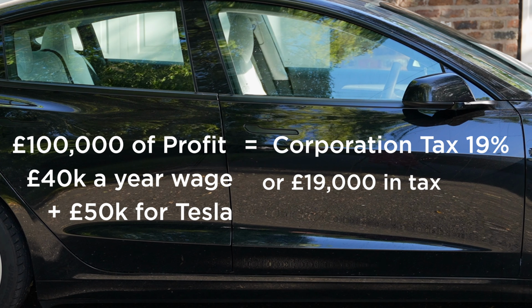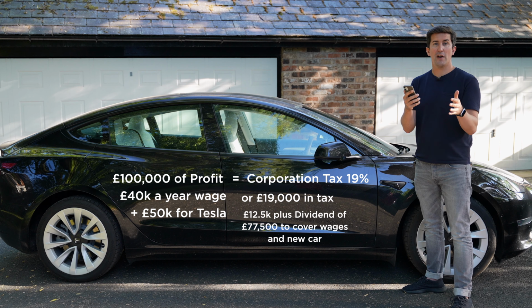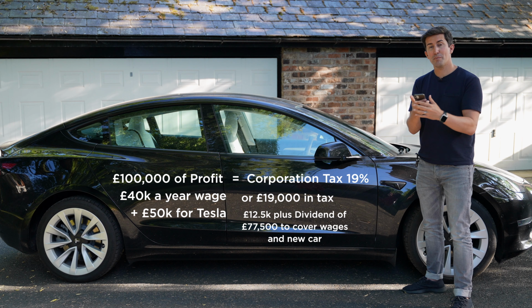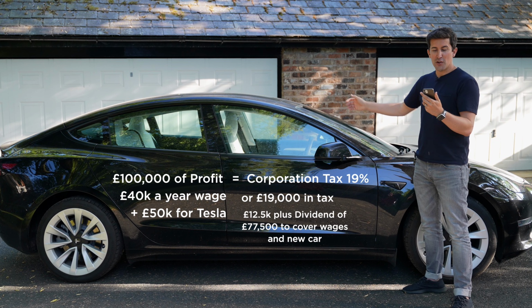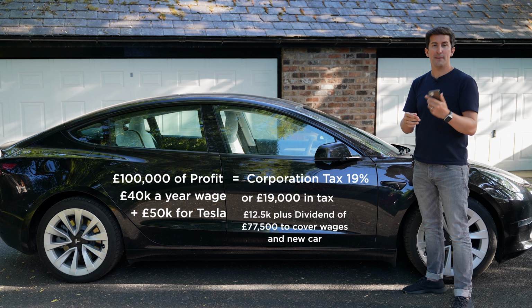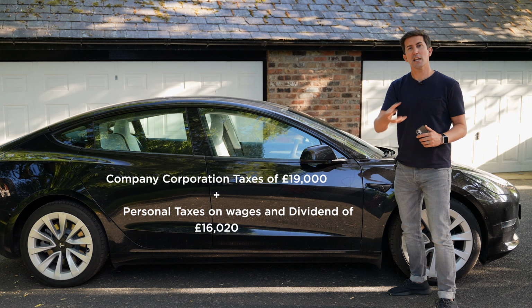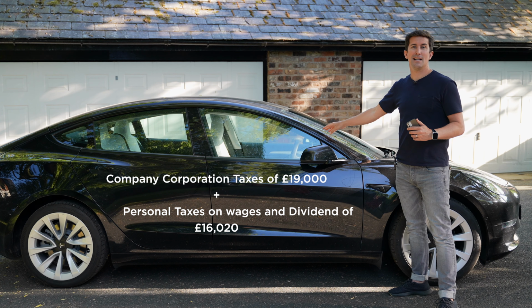Now, due to UK wage and dividend taxes, let's say you take a basic salary of £12,500 and then you take a new dividend of £77,500 to cover your existing wages and dividends and the Tesla. You're now going to be paying tax of £16,020, as the dividend tax rate is 32.5% over £37,500. So now if you add your company taxes and your personal taxes, you'll have paid about £35,000 in taxes and you're free to buy your Tesla Model 3.